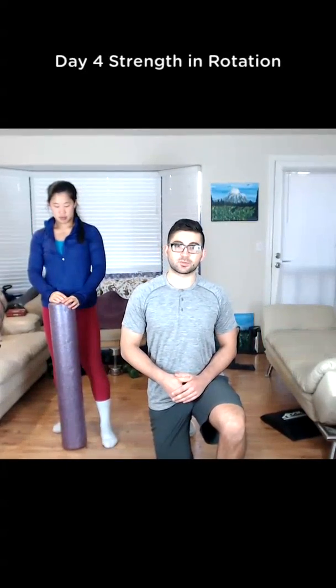Okay, we're gonna do, you can do this from standing. I like to do it from half kneeling just because I want to be in a super stable position. We're gonna go through some shoulder and scap circles. So let's start with just shoulder.